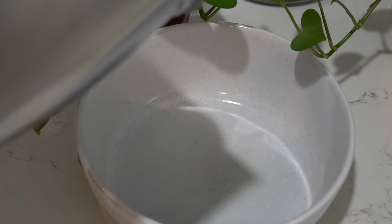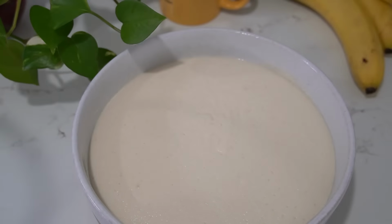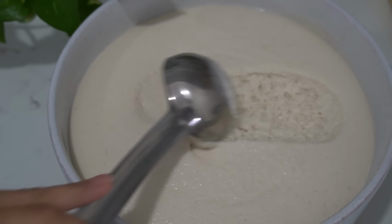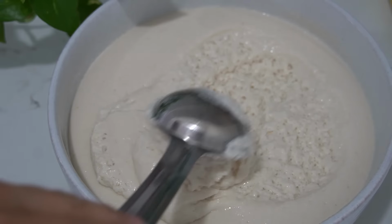So it's not like you have to do the meal prep on one day extensively and then rest. No, meal prep is a process, it goes on. So I'm going to soak some ingredients which I will be prepping tomorrow.